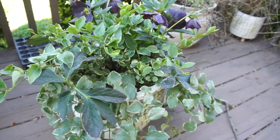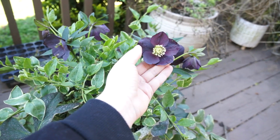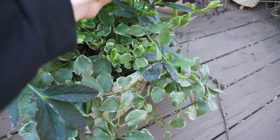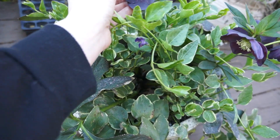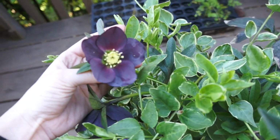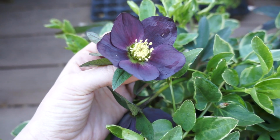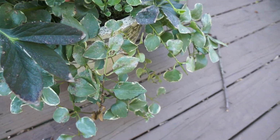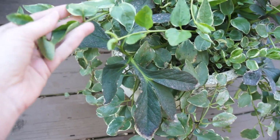This beautiful planter is from last year. It is entirely made of perennials. We've got vinca vine here, and then we also have hellebore, and I love this hellebore so much with its dark purple color. I think it's so beautiful. Like, how stunning is that? And the vinca vine I am just obsessed with, and it's coming in like crazy. Lots of new growth here.